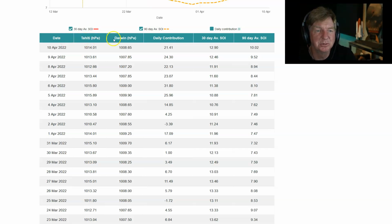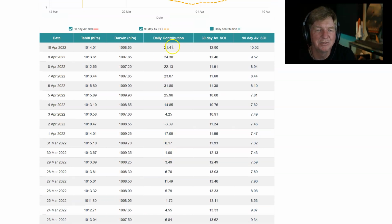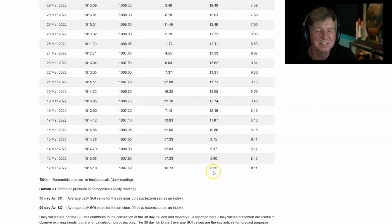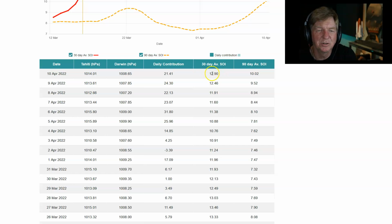So, difference in pressure between Darwin, Australia, which is basically the Indian Ocean, and Tahiti, which is in the Central Pacific. If the pressure is falling relative to Darwin, then you get a negative index, but you notice we're positive, 21.41 today. You just scan down here, we were up to 31.8 4 or 5 days ago. And looking back, we've been positive for a long time. Again, an indicator of La Nina, but this is kind of noisy. The 30-day average of that, still, we were down to 8.55 in March, and now we're up to 12.9. So sort of an indicator of the inactive phase of the MJO, if anything.